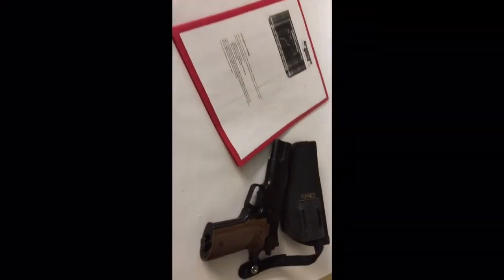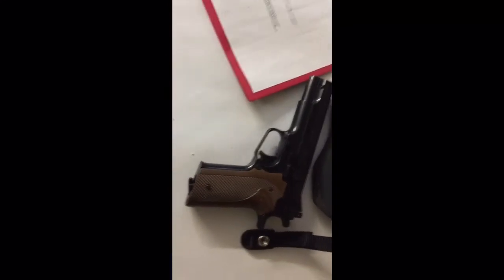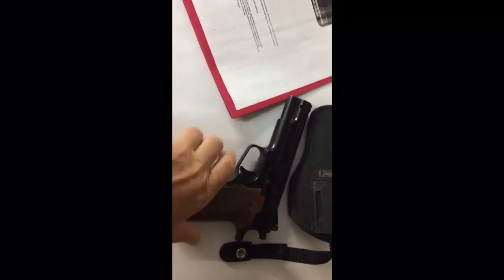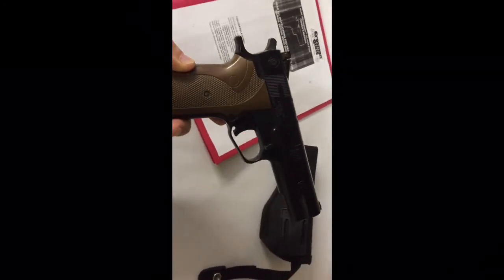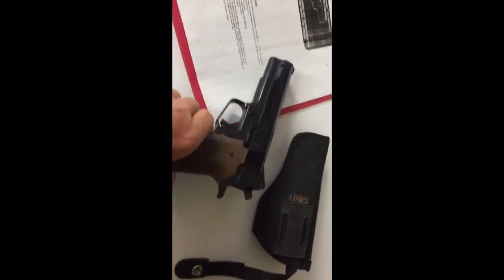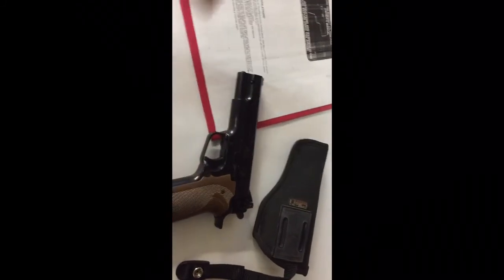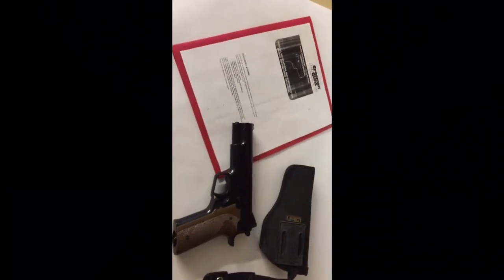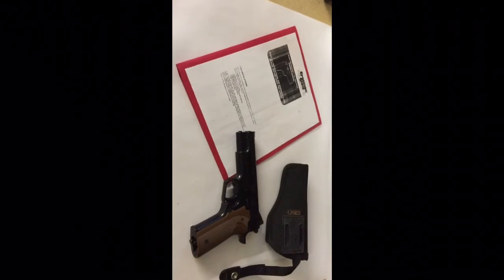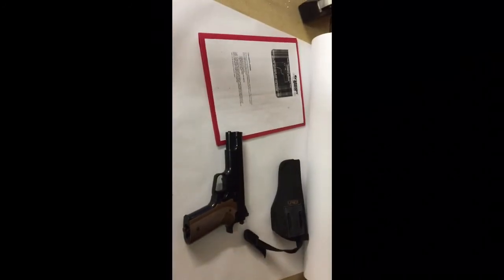This is a Crossman CO2 pistol. It shoots pellets. I found it at a garage sale. The price tag was $5 on it, and I was contemplating buying it, and the guy walks up and says, "I haven't done anything with that gun, so if you want it, you can have it for $3." Well, of course, I took it. Came with this Uncle Mike's sidekick holster, and then I printed off an owner's manual for it. And it sold for $60.